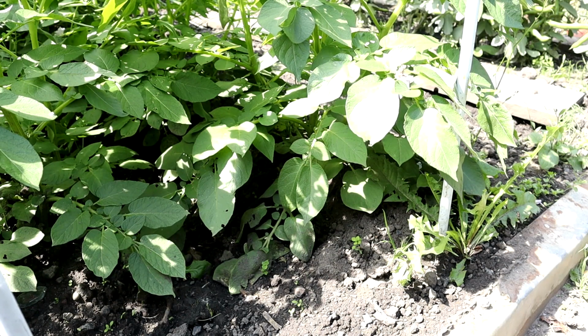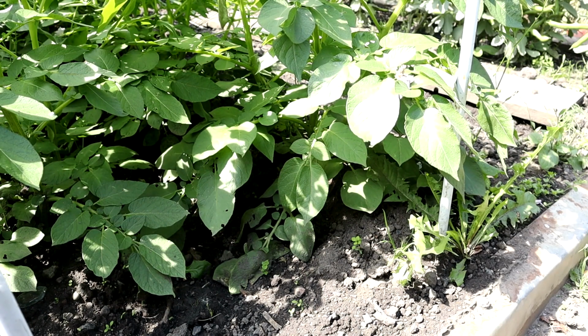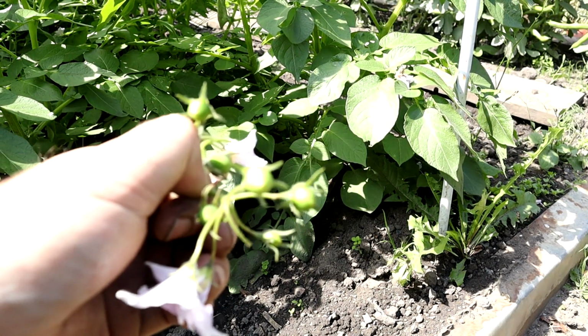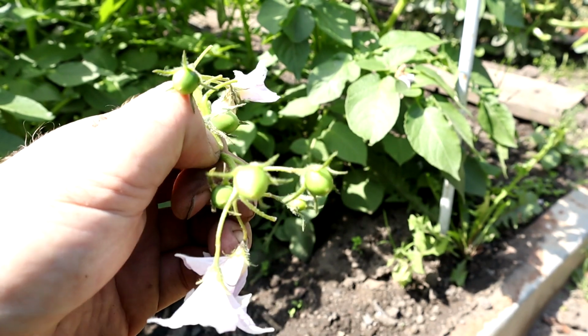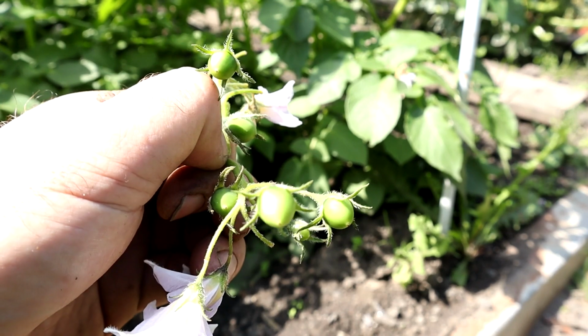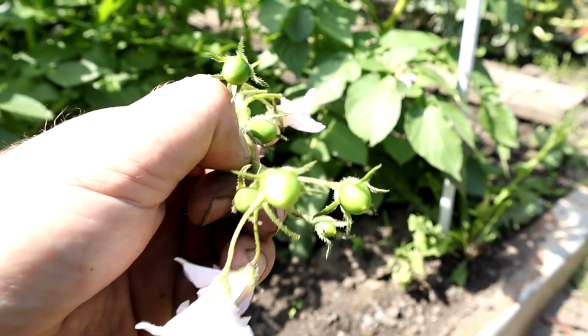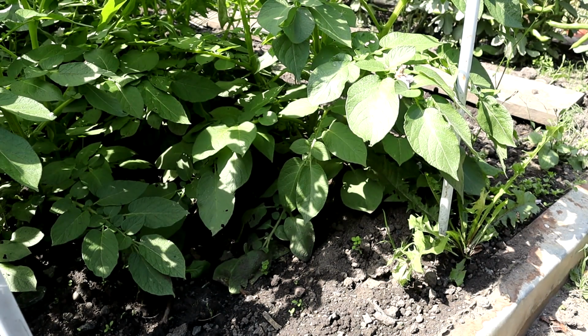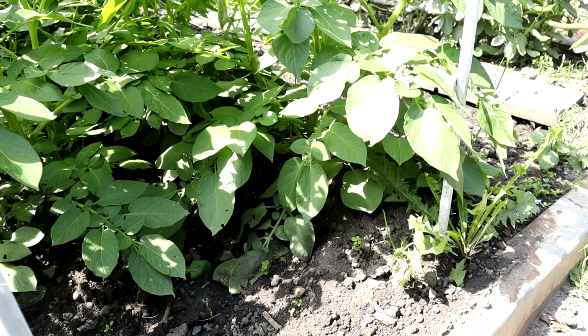Right, so got a bit of a close-up view there. This is the Charlotte potatoes here, and I've just pulled off one of the flowers. There you can see they're getting the potato. Don't eat them, folks, they're poisonous. You should all know that anyway. This isn't a tutorial video, it's a reveal video. So let's get revealing. Where's me fork?